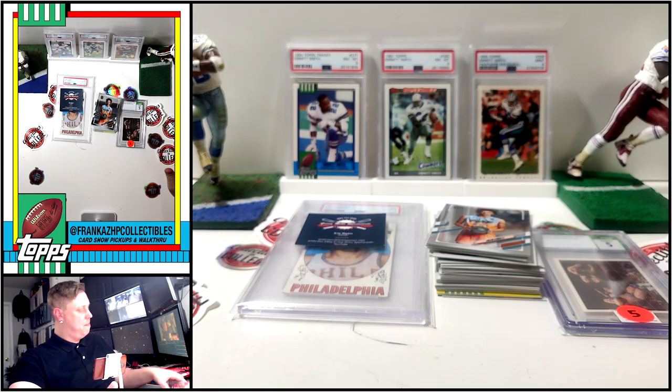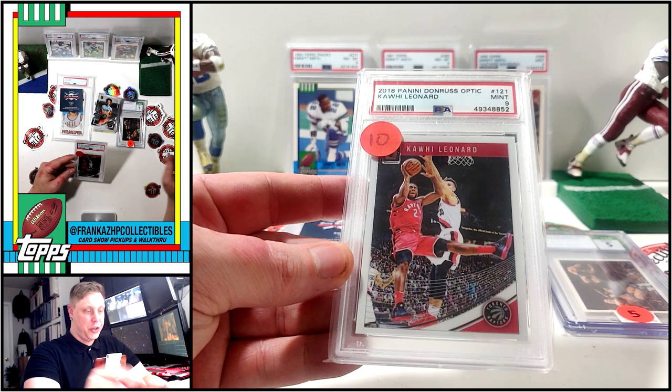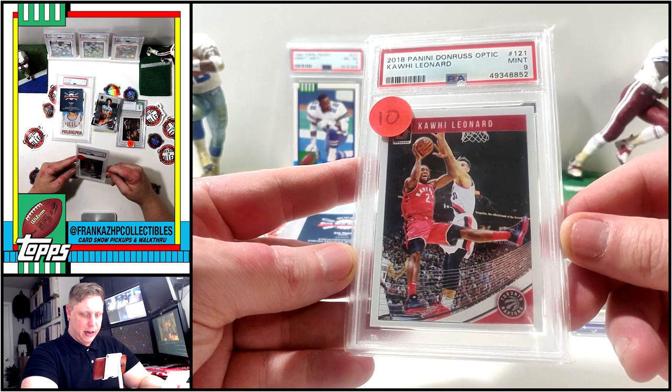My first graded Optic card on this channel, I believe, because I don't believe I've had a graded Optic card that's been released on the video on the channel. I do have a couple on the way that I will get at some point soon. But Kawhi Leonard from 2018-19, PSA 9, very cool.